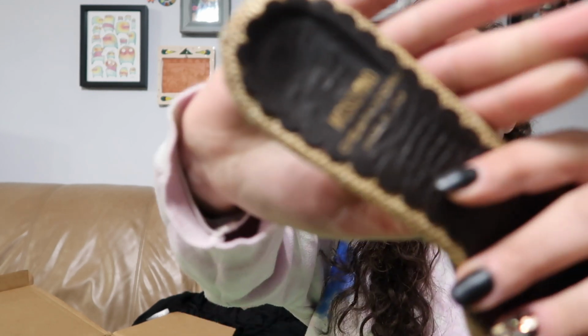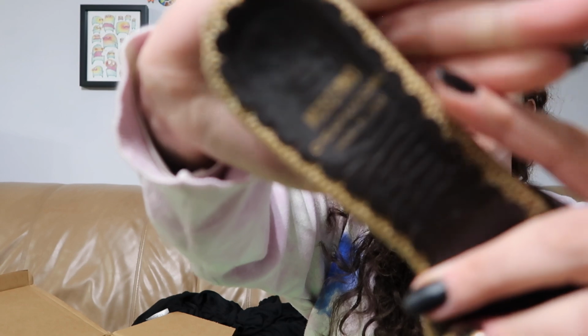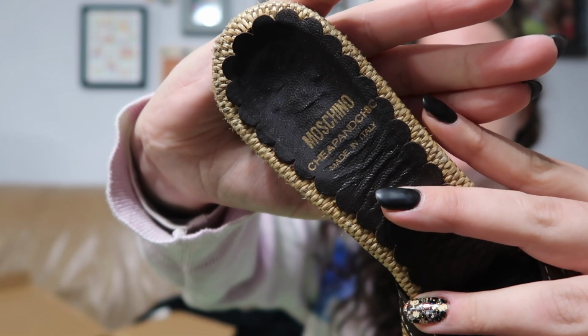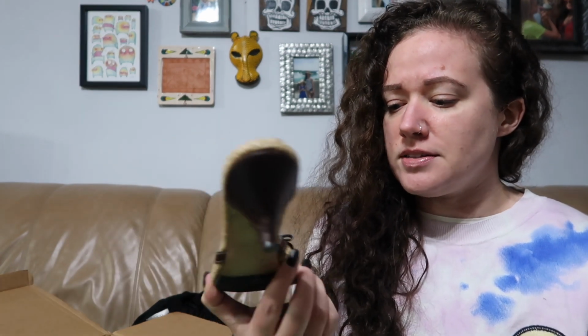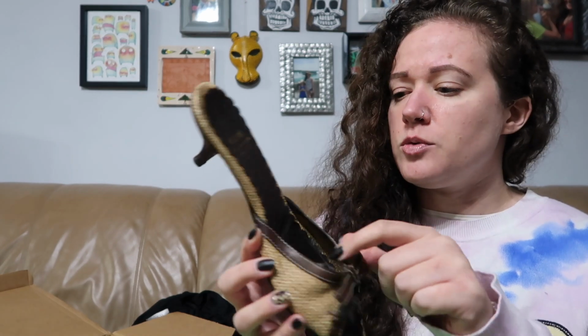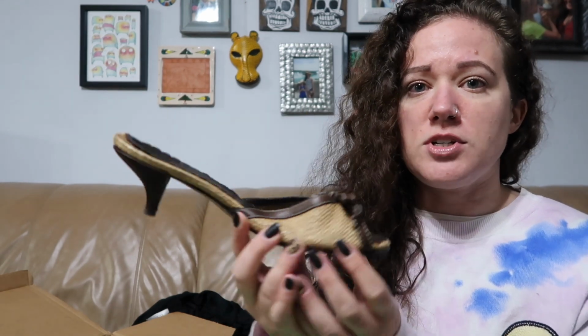Next we have another pair of shoes. These are Moschino Cheap and Chic, which is a diffusion line of Moschino. I have found it once before in a shirt. It took forever to sell and didn't sell for a whole lot for a designer brand. These are kind of like a raffia material with leather trim, a little bow, peep toe, kitten heel.